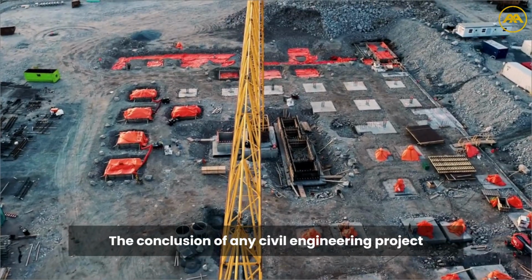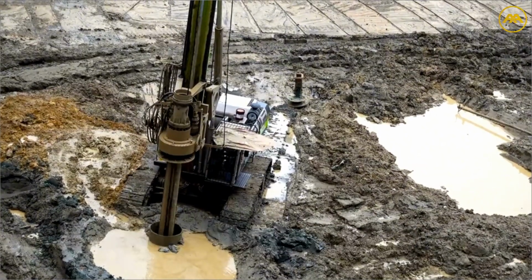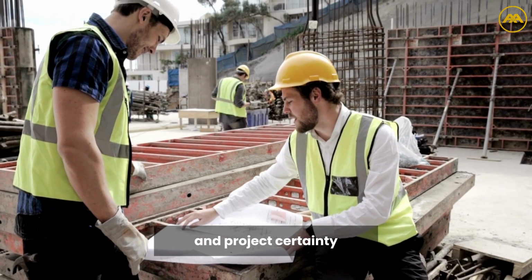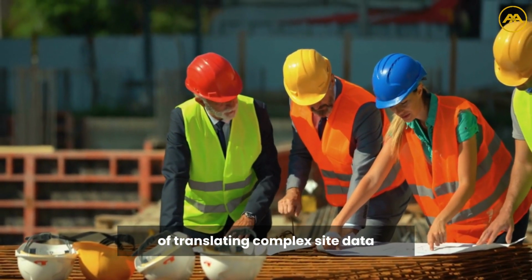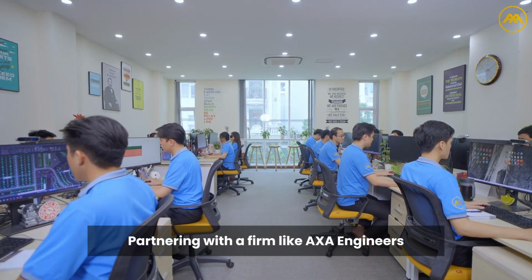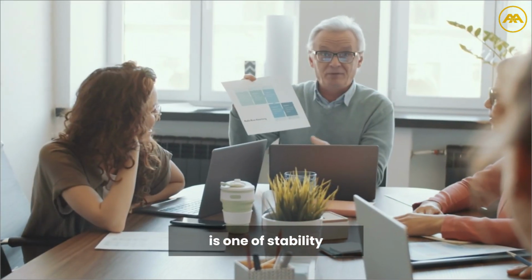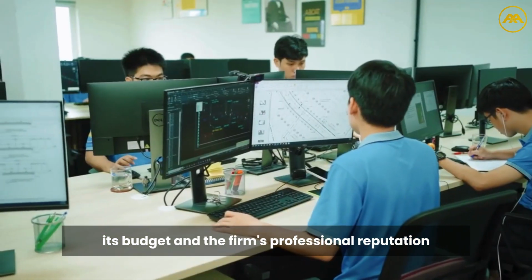The conclusion of any civil engineering project depends on decisions made long before construction begins. A geotechnical investigation is not a discretionary expense. It is a critical investment in risk management and project certainty. The real value lies in the methodical process of translating complex site data into clear, actionable recommendations. Partnering with a firm like AXA Engineers, which combines rigorous methodology with technological innovation, ensures the story told by the ground is one of stability. This strategic alignment safeguards the project, its budget, and the firm's professional reputation.